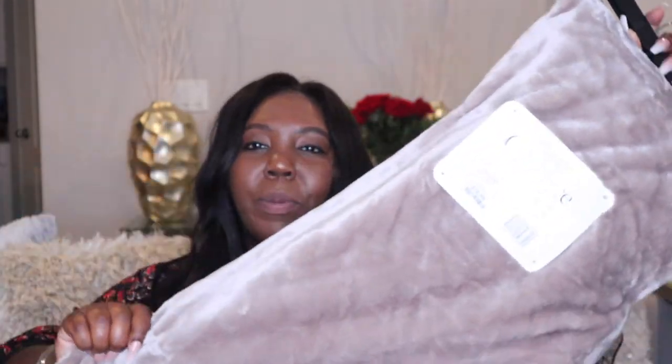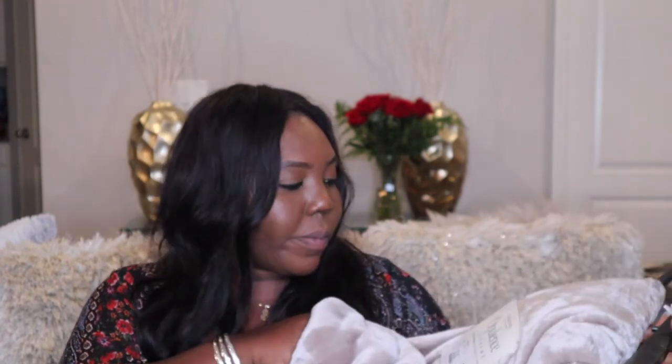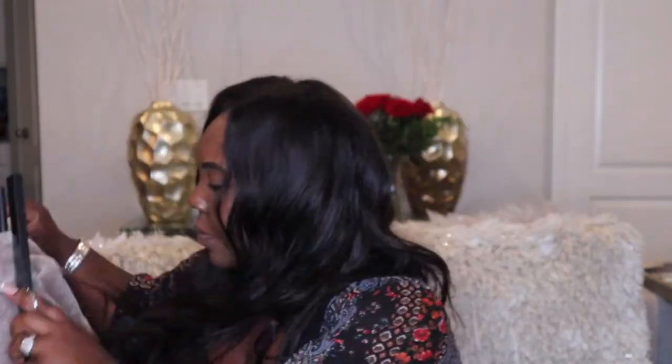Anyway, I love this throw. This reminds me of a pewter color, maybe. I know it looks weird on camera. I'm not sure what color it looks on camera, but it is more of a pewter, which I really like. And it's so soft and cozy, guys. Excuse me while I admire my throw. I love throws. This will probably go in my bedroom, because this is more the color tone of my room. I did still want to show you guys, and this was only $16.99.